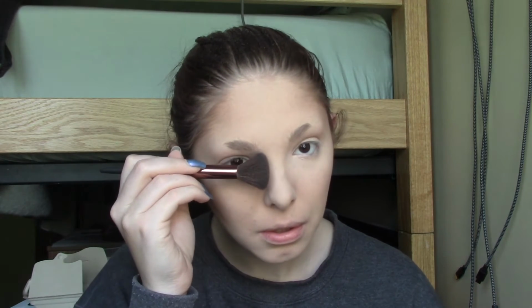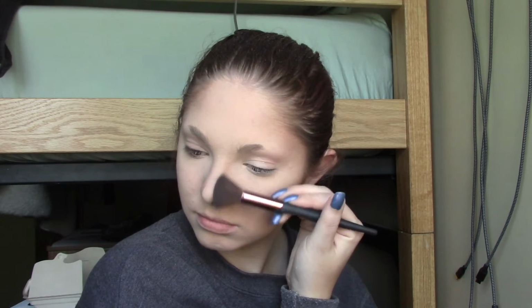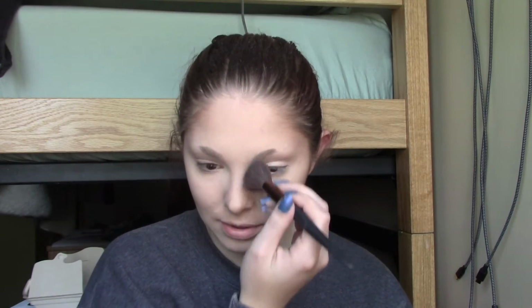Okay, time for the nose. I know I should use a different sized brush for my nose, but I don't. I just do it on the very edge of the brush. Again, this is a thing where I have no idea. I hope it worked. I honestly don't know though. Okay, that's it for bronzer.